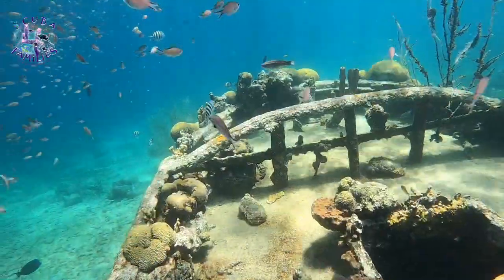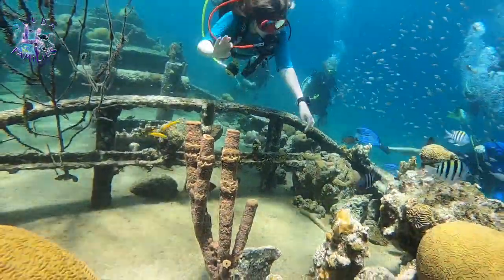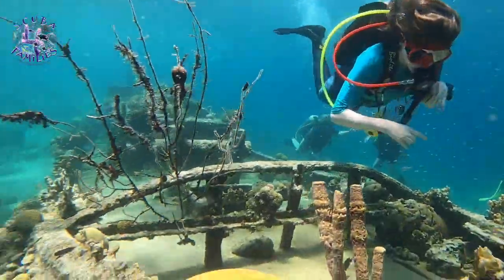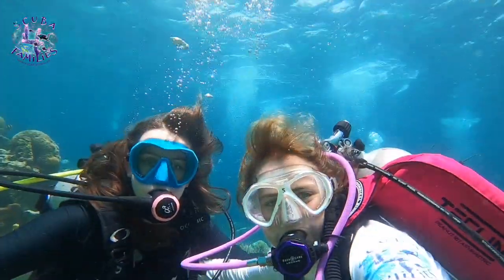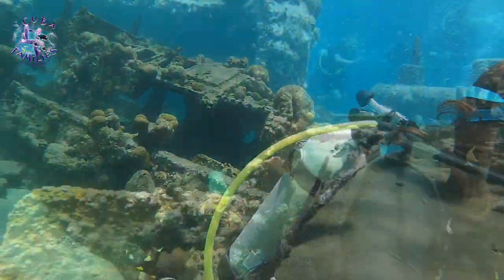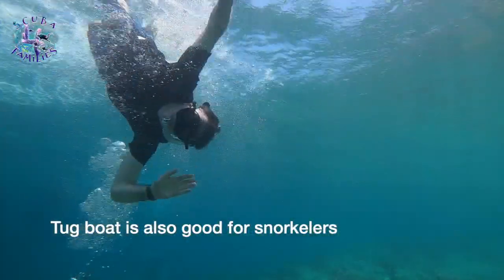The fish are really tame here. I think they're being fed. That explains why there's so many in the vicinity. There is a wall off the tugboat which has a lot of coral on it, but the main attraction is the tugboat, and it's great for snorkelers as well because it's only 5 meters down, so it's easily reached by the snorkeler.